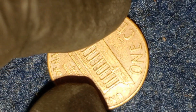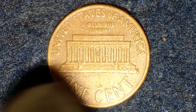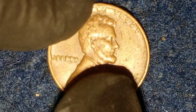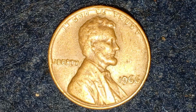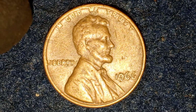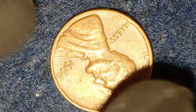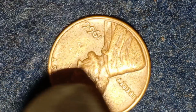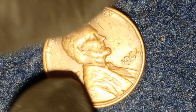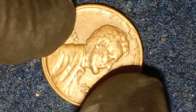This was a big deal. Usually, pennies from Philadelphia had no mark, while those from Denver had a D and coins from San Francisco had an S. But in 1966, all mint marks were intentionally left off to discourage coin hoarding. So if you find a 1966 penny without a mint mark, don't worry, it's not an error, it's just how they were made.